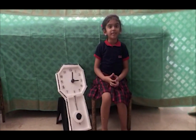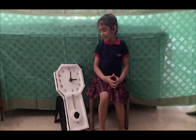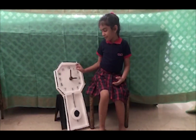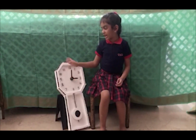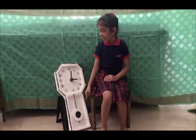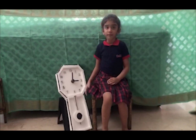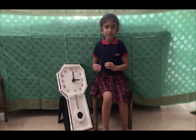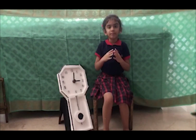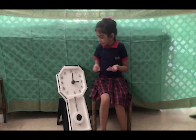I am going to explain how to make a pendulum clock. First, use thermocol, chart paper, numbers, icing sticks and a bottle cap. First we have to cut a shape of an octagon for the head, and then we have to cut the shape of a rectangle for the body. We made a long stalk and a big round shape for the pendulum. Pendulum is an oscillator which moves to and fro.